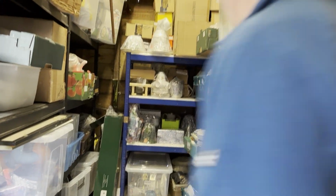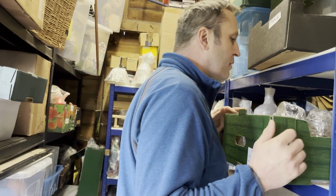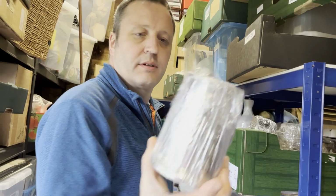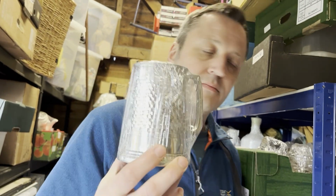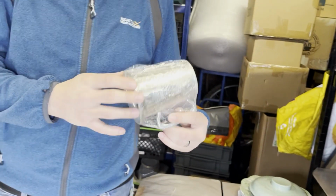Crate 28. Vintage Vauxhall tankard, fine British pewter. You've got clear bottom. It's Vauxhall Motor Company. That cost 45p from auction, sold for £8.79 plus post in 3 months. And it's got a big dent in the side. Looks like it's been run over by a Vauxhall.